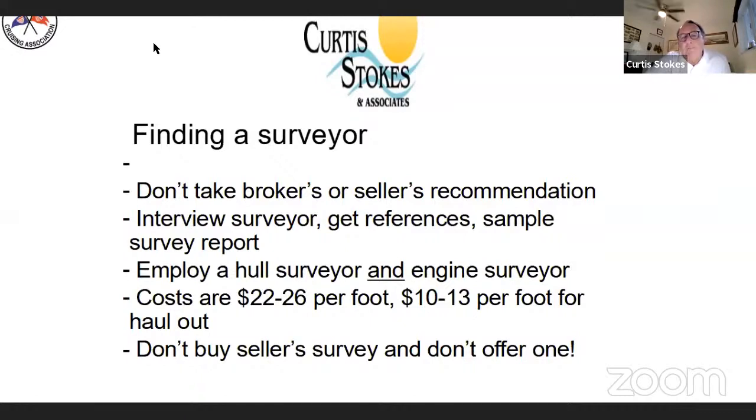There's a lot of money if the sailboat has both an auxiliary and a generator. There's a lot of money sitting there, and most hull surveyors are not mechanics. Some are, in background, but most aren't. They'll do the basics, maybe an oil sample, maybe just a visual, but it's worth every cent to get an engine surveyor involved also. Costs are typically $22 to $26 a foot for each surveyor. The engine surveyors charge a flat fee, but it's about the same amount.